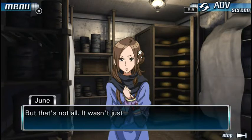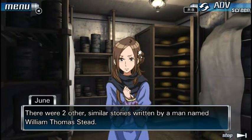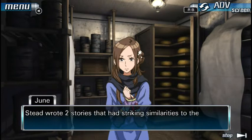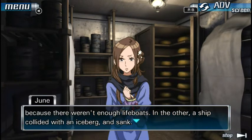But that's not all. It wasn't just Futility that predicted the sinking of the Titanic. There were two other similar stories written by a man named William Thomas Stead. Both of them before the accident. One in 1886 and one in 1892, Stead wrote 2 stories that had striking similarities to the Titanic disaster. In one, 2 ships collided. Many of the passengers died because there weren't enough lifeboats. In the other, a ship collided with an iceberg and sank.